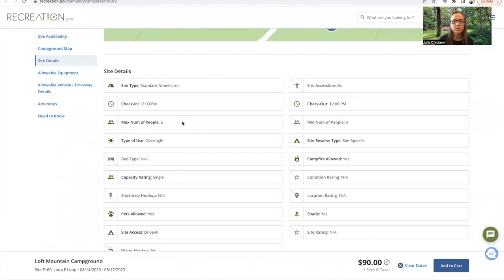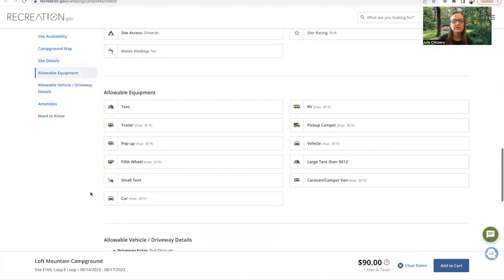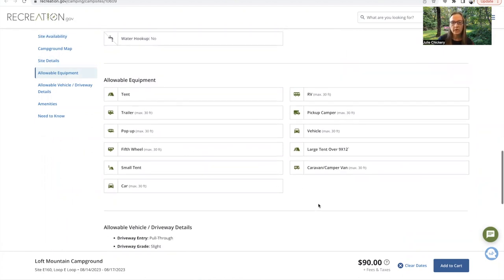It's going to tell you how many people, that there's no electricity. We know that, that there's no water. We know that because I already told you there's no hookups at these. So you just scroll on down. Now it's going to tell you allowable equipment. Are you allowed to have campers and RVs on here? Yes, you are. Can you have a tent? Yes, you can also have a tent, cars, you know, all that good stuff.